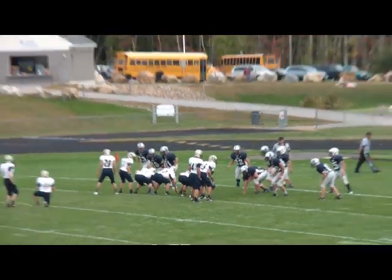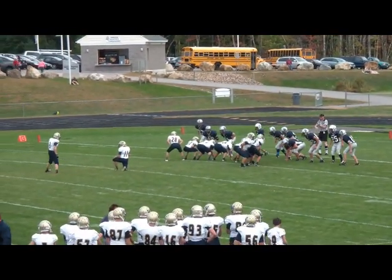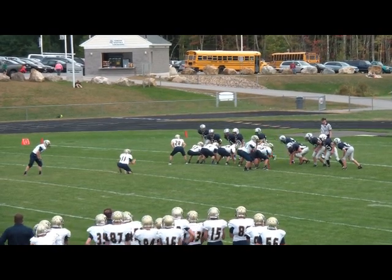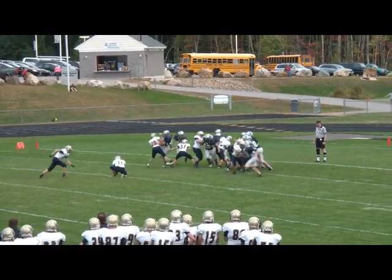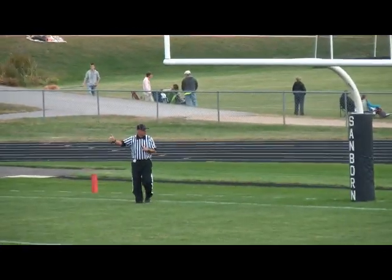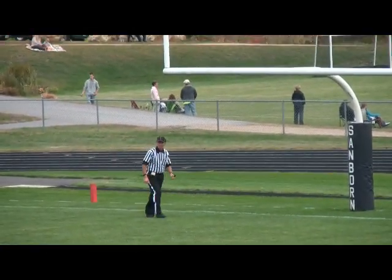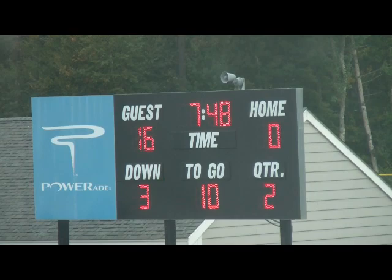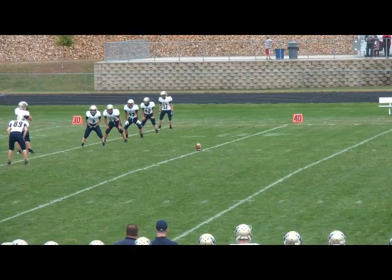Okay, Windham's going for the extra point. Extra point is good. 7:48 left in the second quarter. The score, Windham 16, Sanborn 0. Okay, here we go.